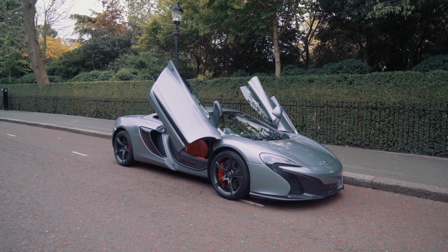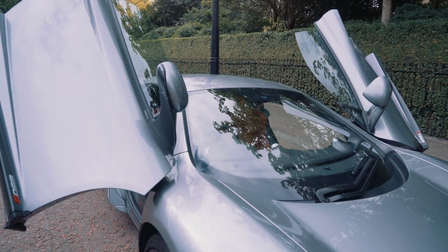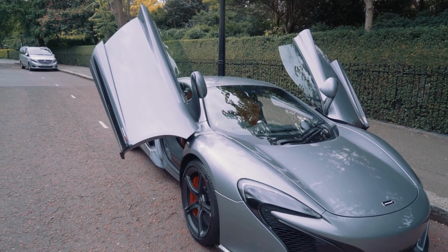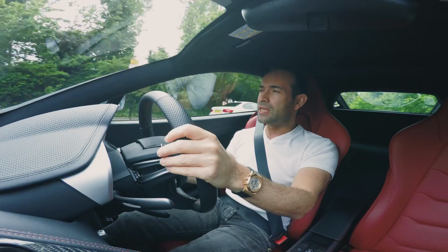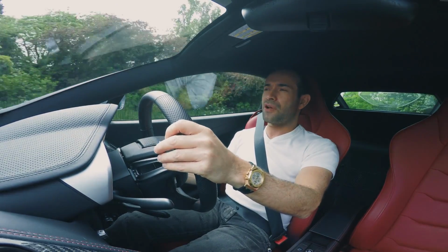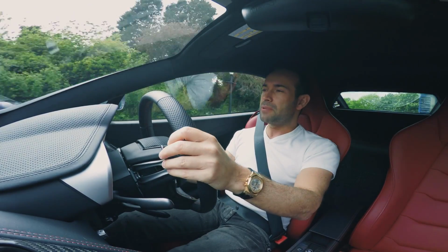When you approach the car and you lift up the doors, everybody looks at the car. And actually, I think this car gets a lot of attention because it's quite rare on the road. If you drive around London, which is where I live, you see quite a lot of Ferraris, especially the 488, but you don't see that many McLarens.